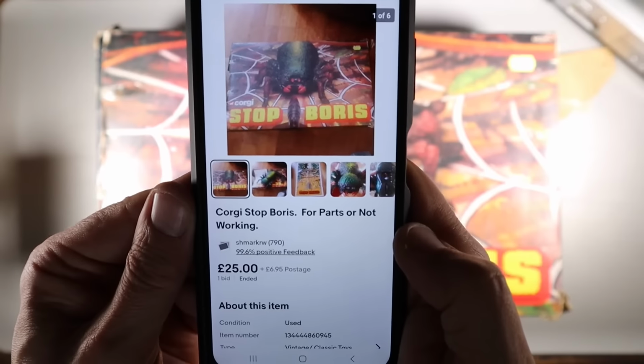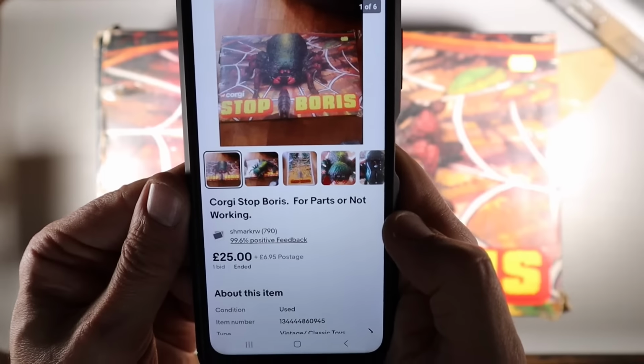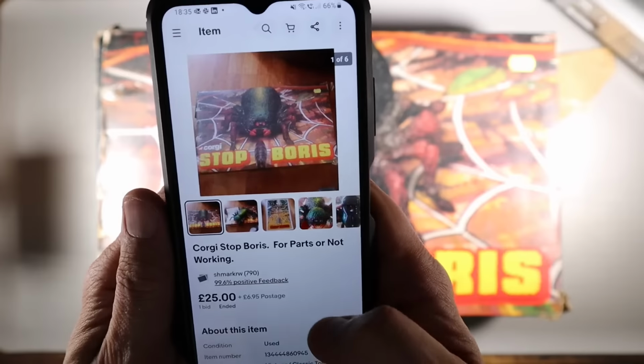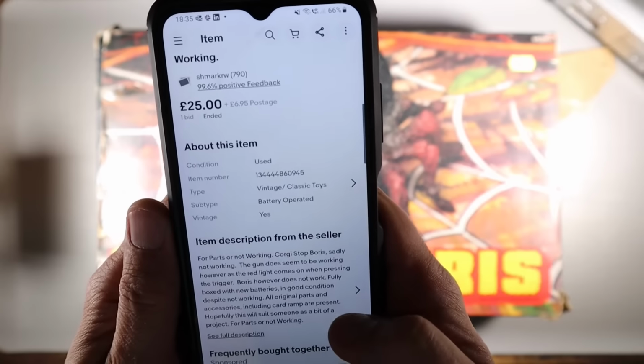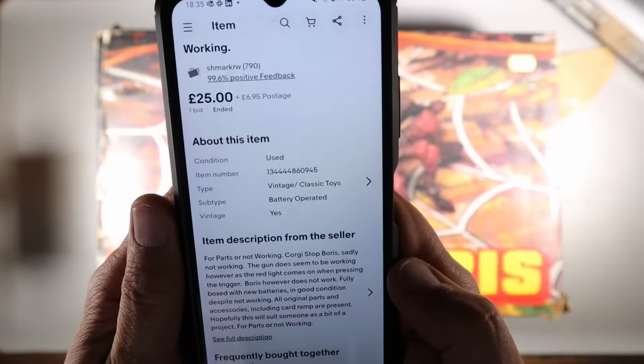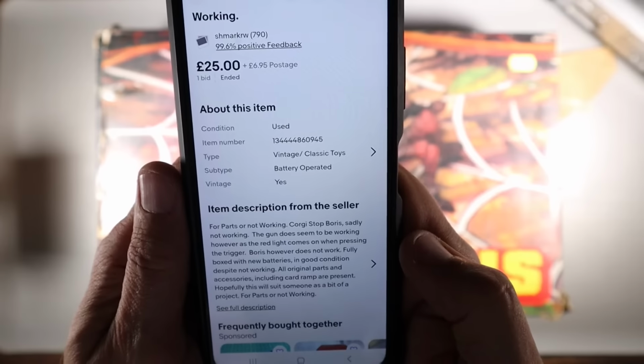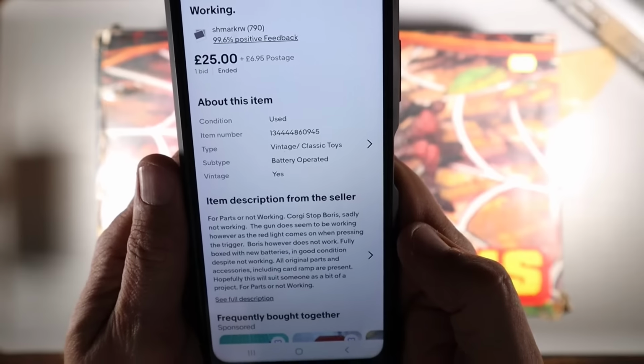Corgi Stop Boris, for parts or not working. I paid £25 and £6.95 shipping. Let's see how the seller described it. "For parts, not working Corgi Stop Boris. Sadly not working. The gun seems to work, however, as the red light comes on when pressing the trigger.